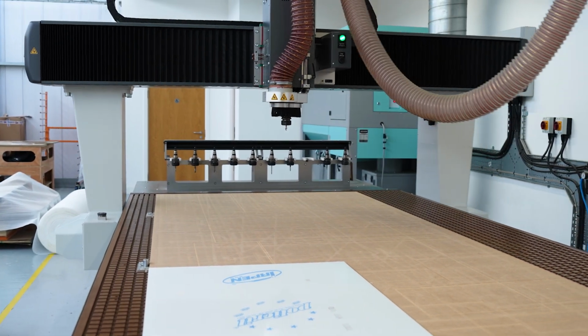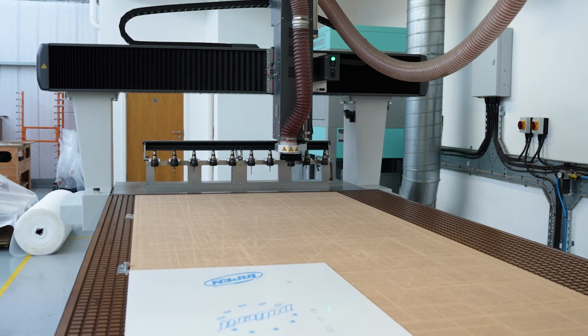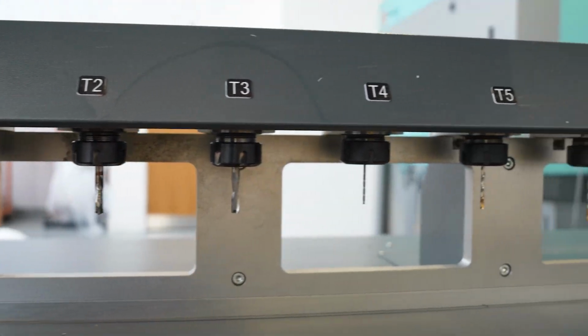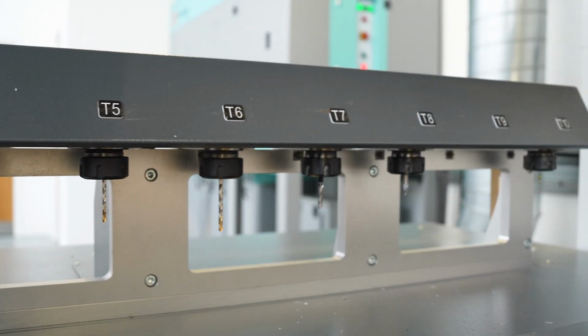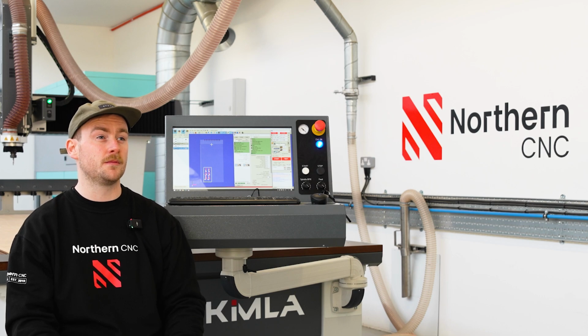It's quite a few good features. The high gantry is really good. Clears a lot of material, and the unlimited tool library is fantastic. The 10 tool switcher on the end helps you do loads of processes with ease.